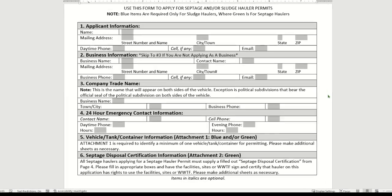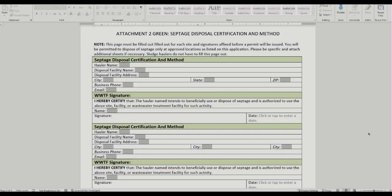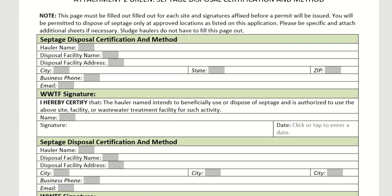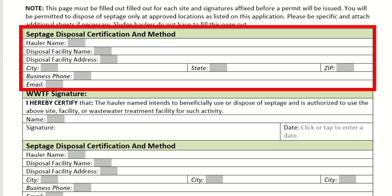Section 6 of the application form will direct septage haulers to the green Attachment 2, required for septage hauler applications. Attachment 2 documents the facilities where septage will be discharged. In the box titled Septage Disposal Certification and Method, enter the information associated with the facilities which will be utilized for septage discharge, including the hauler name, the disposal facility name, disposal facility address, the business phone number, and the business email.